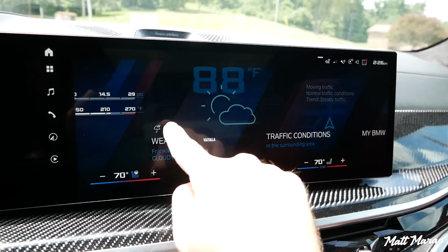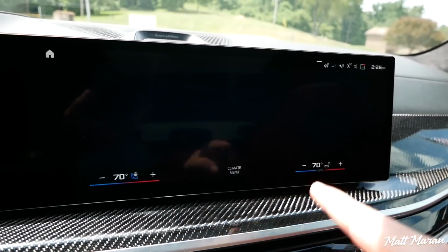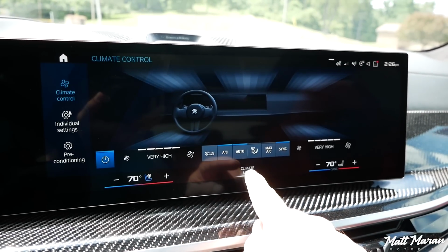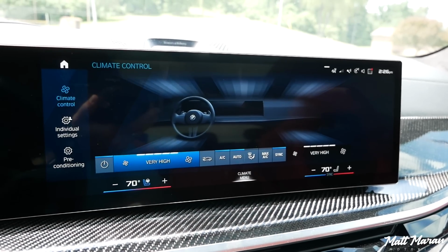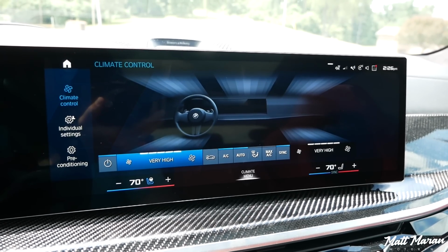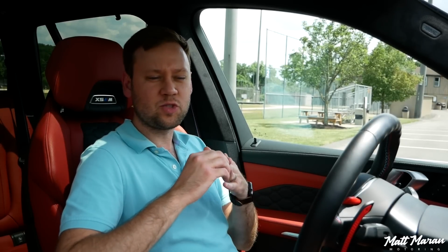The only thing that's a bit odd is the climate control. Thankfully, your climate control settings here are always at the bottom of the screen, even if you're running CarPlay, which this does have wireless Apple CarPlay, wireless Android Auto. But it's just interesting because whenever you pull up the climate, there's auto, but then you still have to control the fan speed yourself as far as how aggressive you want it to come on. And I mean, it's nice to have that customization, but it just feels like it's not truly doing automatic climate control for you.